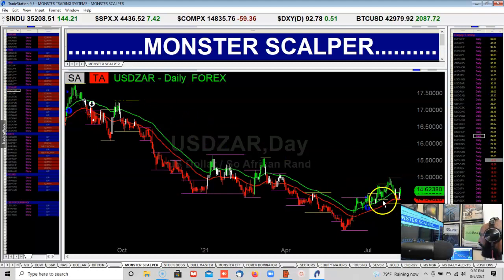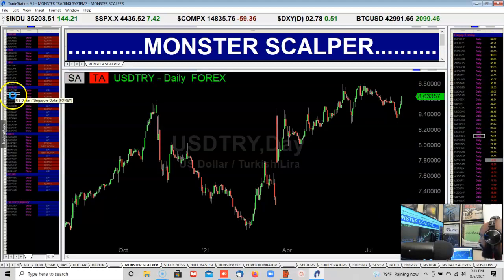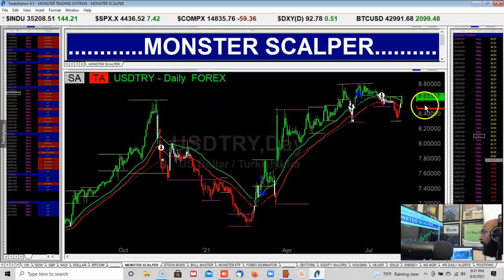USD ZAR never gave a sell signal, had some red candles, white candles, but now we've got a green candle here. So we could enter in that and hopefully move higher, just like this here. That's always a good area to get back in, guys. Same here. Well, no, this one had a sell signal. So with this, we would wait to get a buy signal.